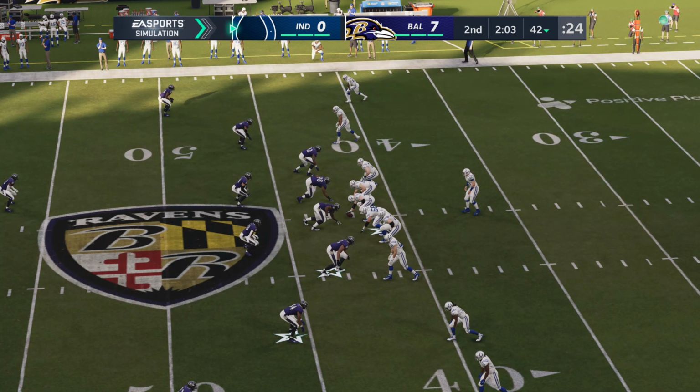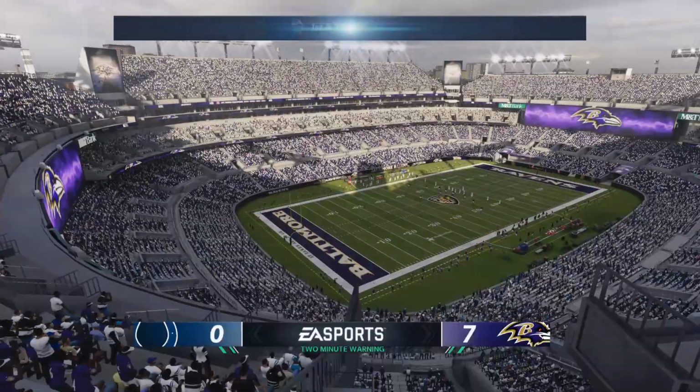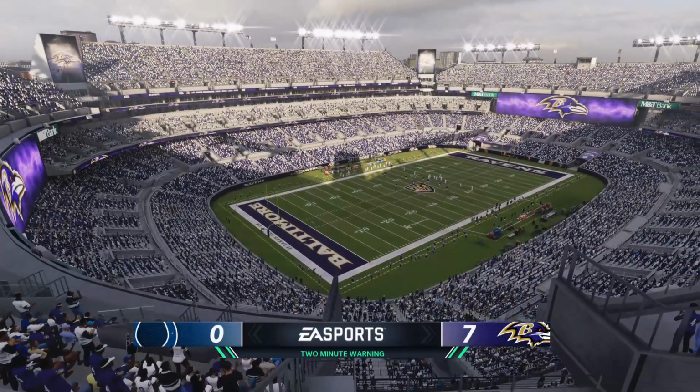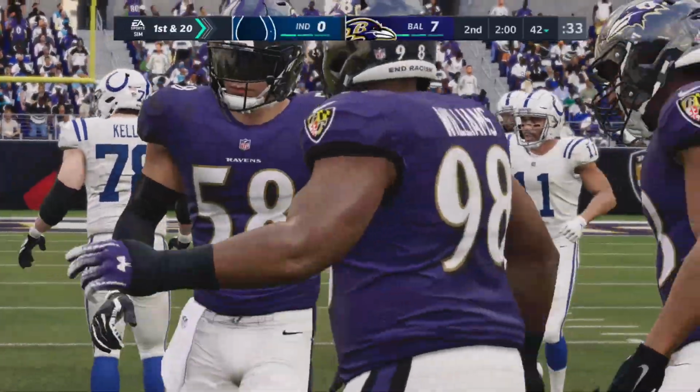They get the former number 6 overall pick, Quentin Nelson, out of Notre Dame that time. 2 minutes on the clock, 2nd quarter, 7-0 ball game. Here we go.